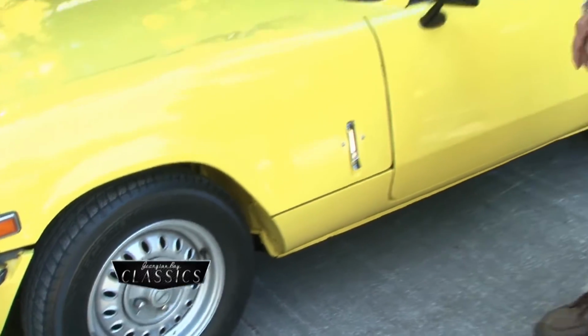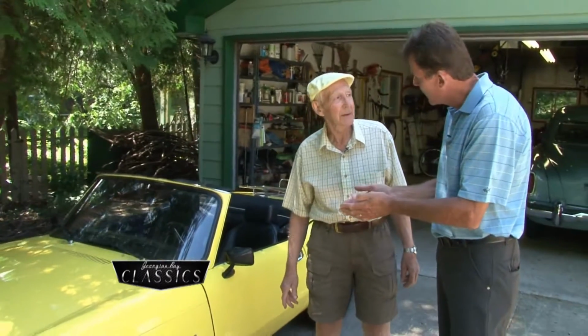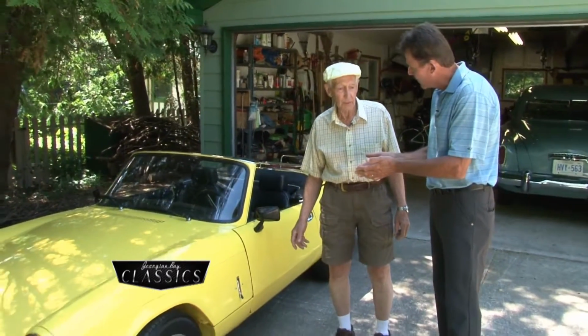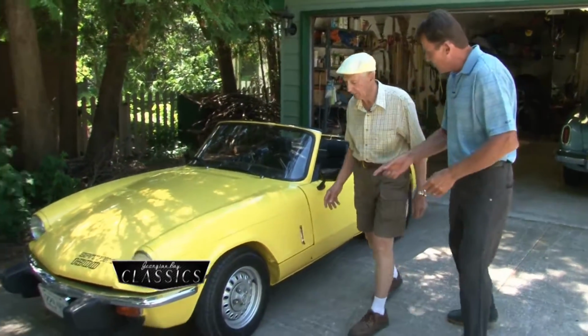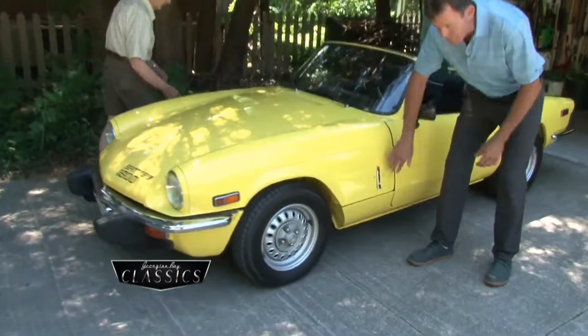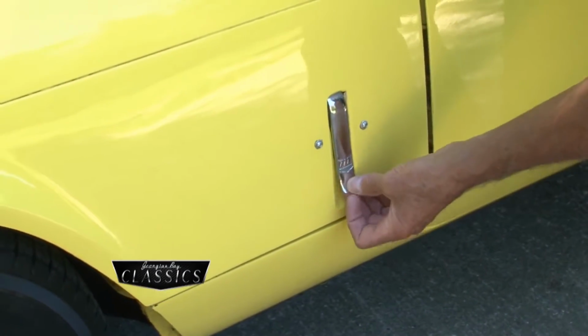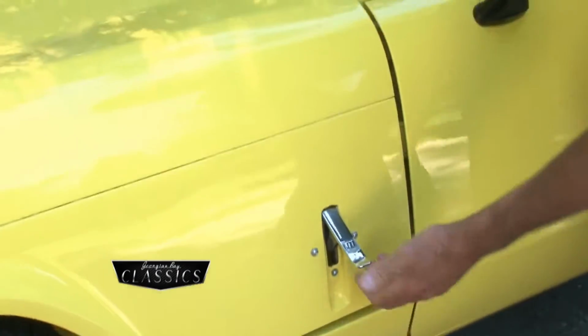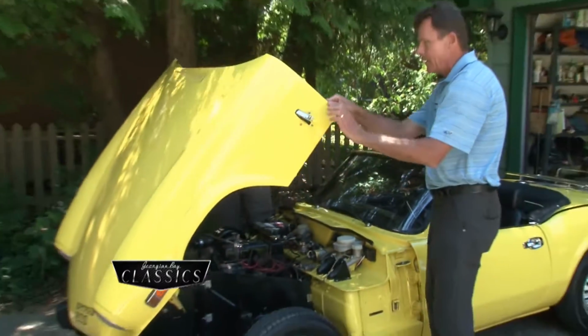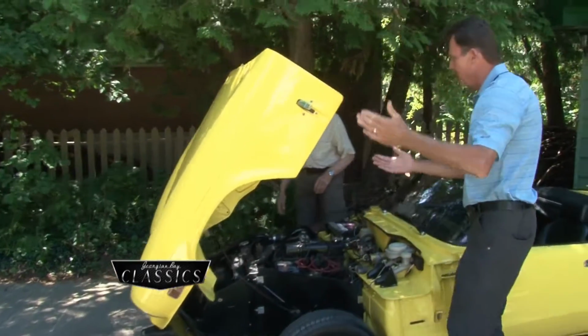One of the other features about the Spitfire that makes it very unusual is that it has a flip front end for access to the engine. The whole front lifts up. Can you show our viewers how that works, George? For our viewers, you'll notice there's a beautiful chromed piece right down here on the side of the cowling, and that's the lock mechanism. It just flips up, and then you and your partner, or you on your own, will flip the hood, and then it locks in, and there you go.